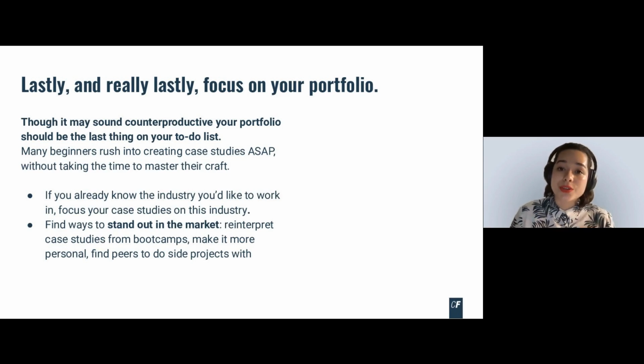So what you can do is to reinterpret that, and I already gave you some hints how you can do that. Look at charities, look at local businesses, ask around friends and family what kind of issues they have, and turn that case study into something that's a bit more personal. That also makes it way easier to talk about it with passion.